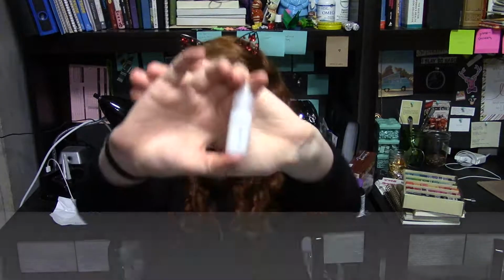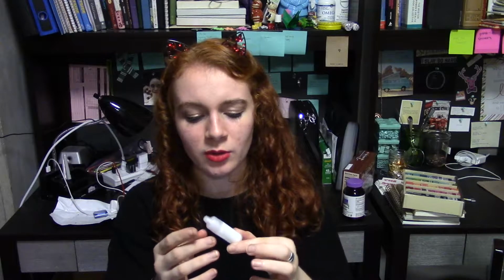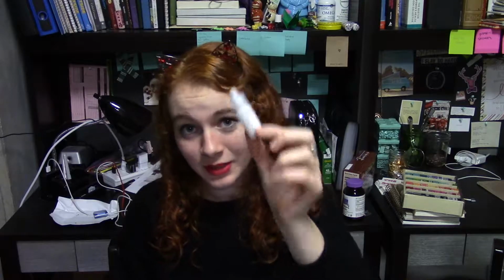Next is this Temptue Base Smooth and Matte Primer. It's neither too heavy nor too greasy. It keeps your makeup on all day. It's really good. It cuts shine and minimizes the look of pores, so you look smooth. The only downside is it kind of smells like eyelash glue, but that's the only downside. So if you can put up with that for amazing staying power, this is really good.